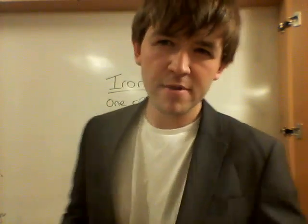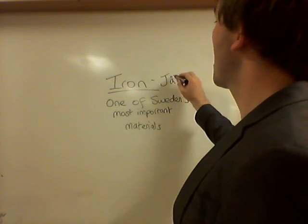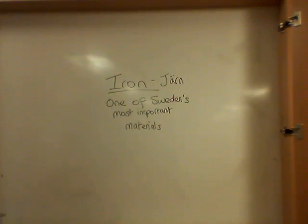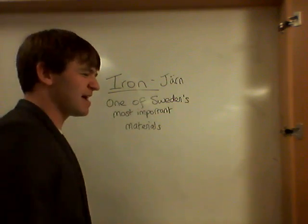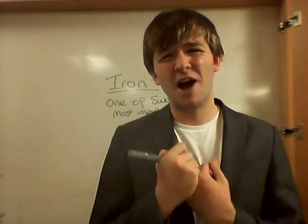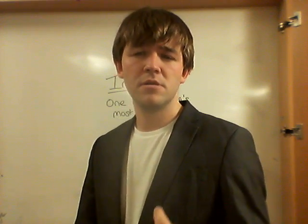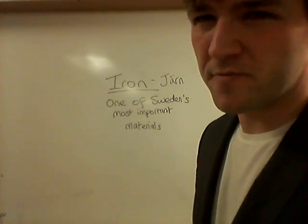Last week was all about carbon, and this week is all about another grundämne, iron. Eller järn på svenska. Iron undoubtedly is one of Sweden's most important materials. Iron has been mined here for centuries, and Kiruna is of course a town built upon its mining industry. Kiruna mine is the largest iron mine in the world. This makes a lot of money and is very important for the Swedish industry.